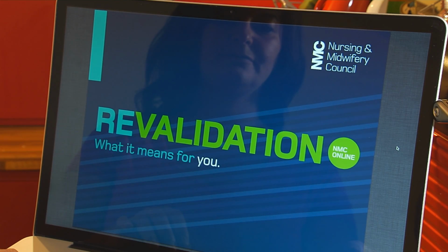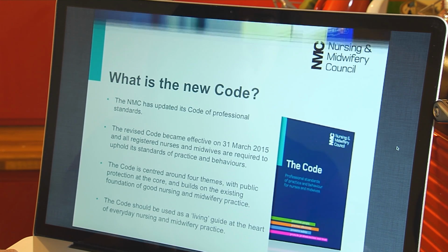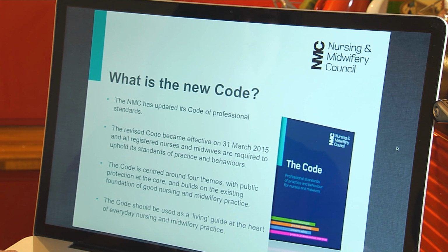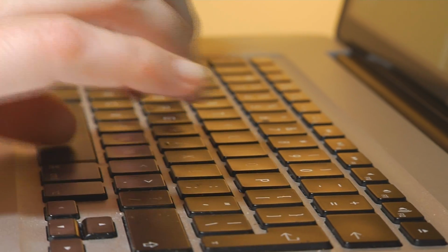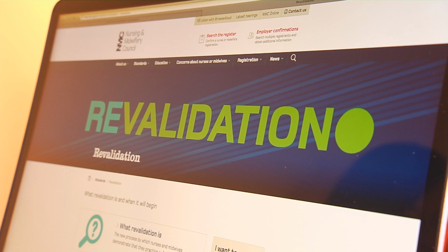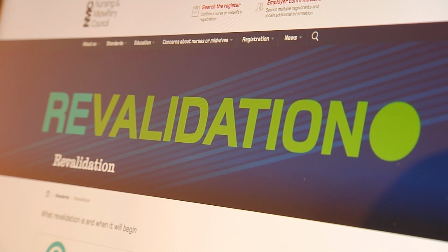The final thing that I would say is that all nurses and midwives received from the NMC on the 1st of April this year a revised nursing and midwifery code. And the biggest bonus that comes with the revalidation and the introduction of the nursing and midwifery code on the 1st of April is that this code is very tightly and inextricably woven into the revalidation process that you and I will follow.